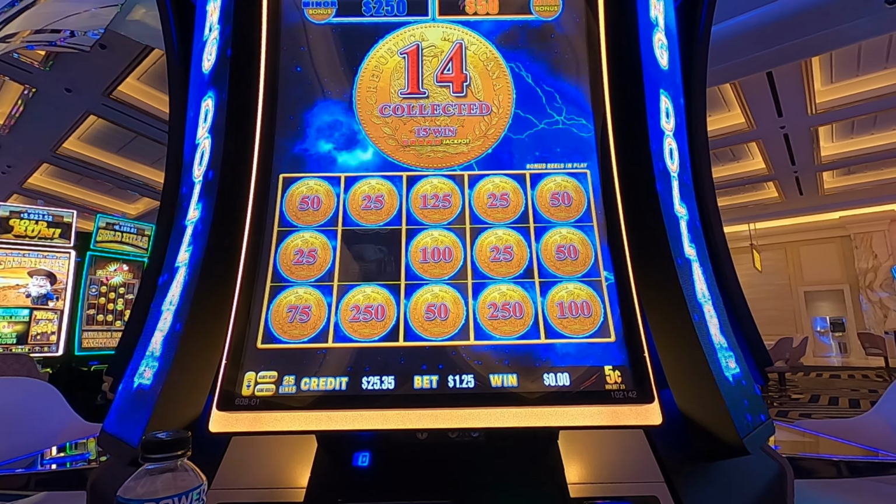I moved over to play Lightning Link and I got the 6-8. Let's see what else we can do. Playing 5-cent Dino, my 125 effect. I put in my $70 ticket that I got from the piggies and I was down to 21.90, so we shall see.